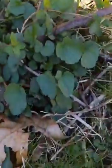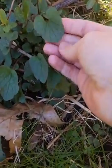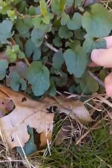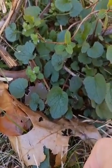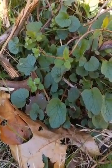Want to see what else is around. Oh, here's some garlic mustard. We can't talk about spring greens. Garlic mustard. Here we go. These leaves are so tender and soft right now. Oh my gosh. And delicious. Again, they're a little bit peppery, but really, really yummy. And as the season goes on, they'll get tall with white flowers.